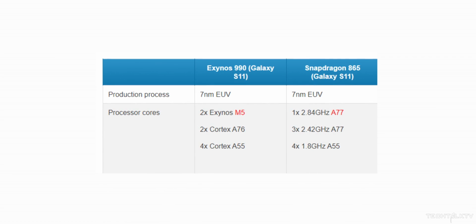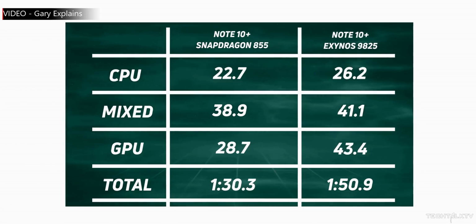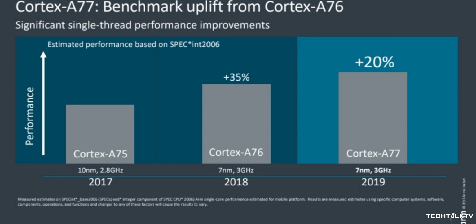Exynos is still using Cortex A76 performance cores, which is a year-old technology compared to A77 on the 865, which means the Exynos variant of the Galaxy S11 might still fall behind the Snapdragon variant, which by the way has been happening for a few years now. Exynos M5 cores are really powerful compared to Snapdragon's, but Samsung is using A76, which obviously is going to fall behind just because it's year-old tech. I don't know why Samsung does it. If I were to guess, maybe the custom M5 cores are really big to accommodate the A77.